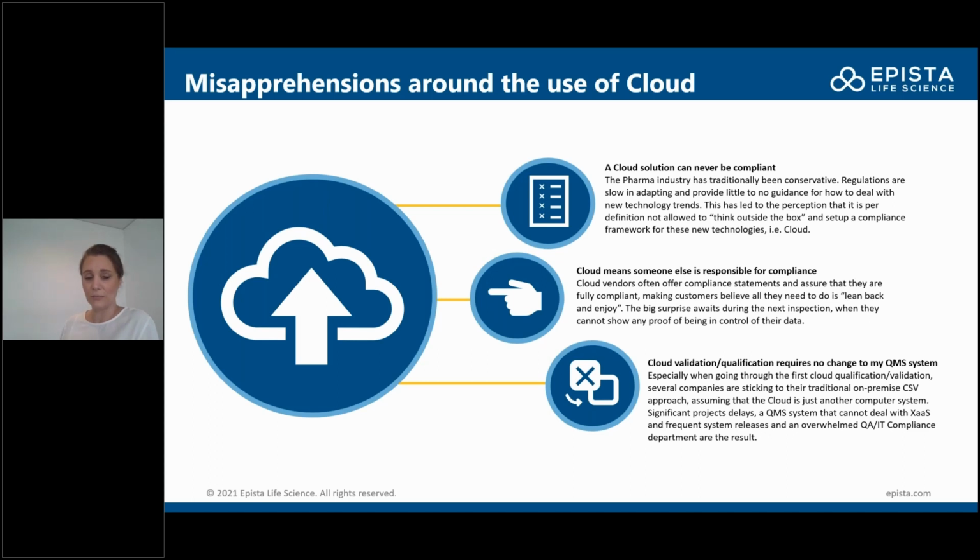When talking to various customers in the life science industry, as well as some peers that we have, there are some common misapprehensions that I commonly hear when it comes to using the cloud. So one very common perception is that when you are working in a GxP environment in the life sciences, you cannot use cloud. So your cloud solution will never be compliant. That is coming a bit from the pharma industry being a bit conservative. So also regulations and guidances that are published are a bit slow in adapting to new technology, how to use that and how to actually be compliant when using them.